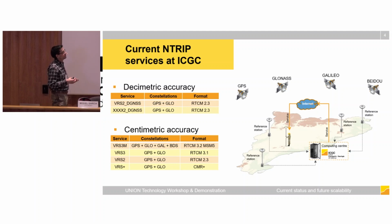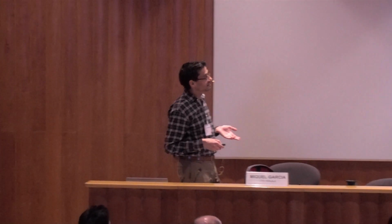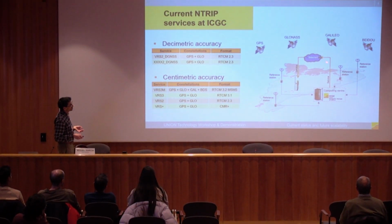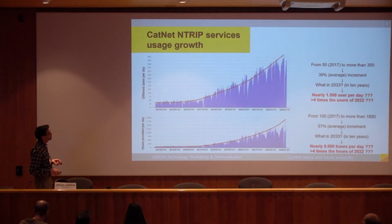I just wanted to show here perhaps the most important or most used services at ICGC: the ones with metric accuracy, the one with virtual reference stations, or the one coming directly from each station. They are just GPS and GLONASS constellations. And on the centimetric accuracy side, we have perhaps the most used service, the one with full constellation, which I think is being used by 90 or 95% of the users. As we have previously said, here the data flow is from the reference stations to the data center. Then the user uses the internet to interrogate the data center to get the data, sending its approximate position.